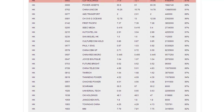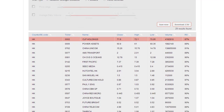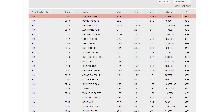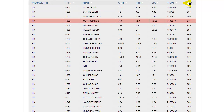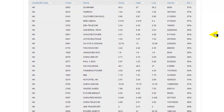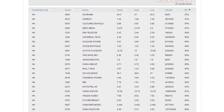In a matter of just seconds, we found them by clicking this button, relative strength breakout, which again is designed to find stocks that have broken out above resistance, above a basic consolidation. And we like to sort by relative strength, which is this column heading right here. Relative strength, again, just compares how strong the stock is relative to every other stock in the market. So the stocks at the top are going to be stronger than 97% of all the other stocks in the market, for example, if it has a 97% relative strength rating.